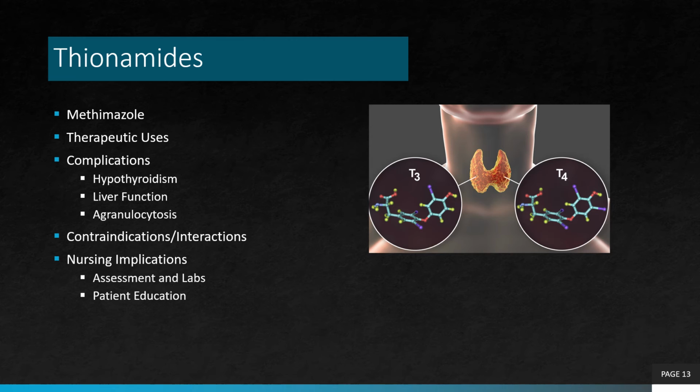Methimazole prevents the thyroid gland from producing too much of the T3 and T4, and is predominantly used for overactive thyroid. It can be used before thyroid surgery also. It is a tablet. It doesn't come in any other form. My understanding is it's up to 3 times a day you take it, and with food.